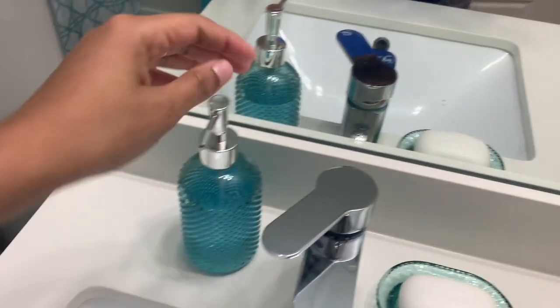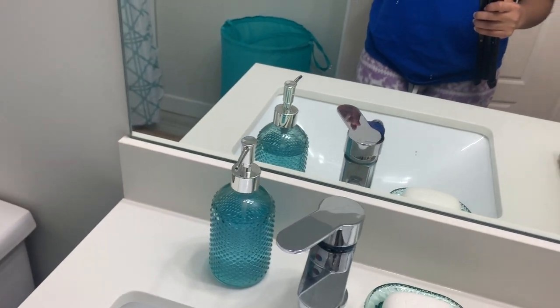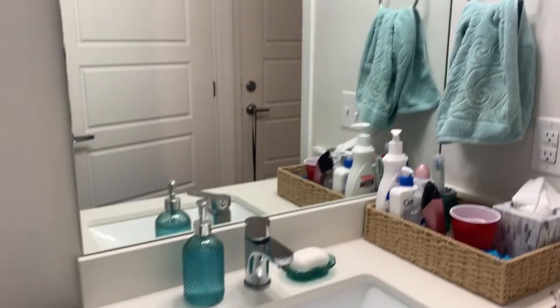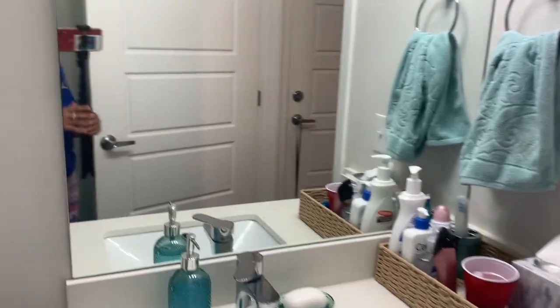And then here's my mirror. And right here, okay, so let me actually tell you guys. This basket came with this, and my toothbrush holder, along with the curtain and the hooks and stuff. So it kind of just worked perfectly because I needed all of those things anyways. So yeah, that's why my bathroom is all nice and matchy-matchy. So here's my sink, obviously.